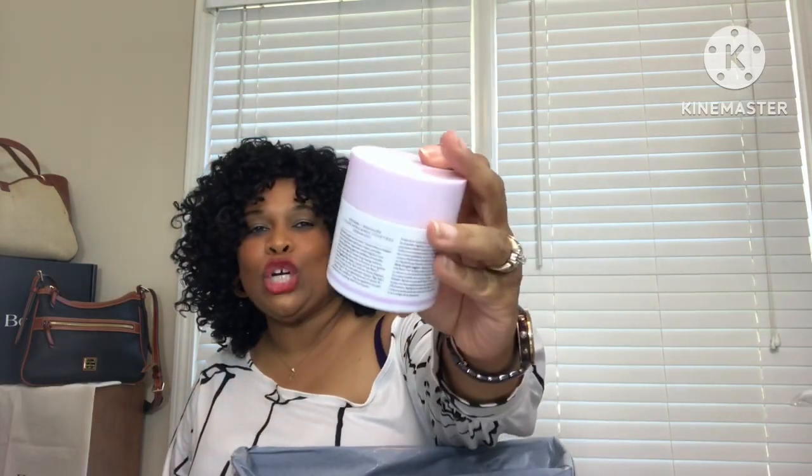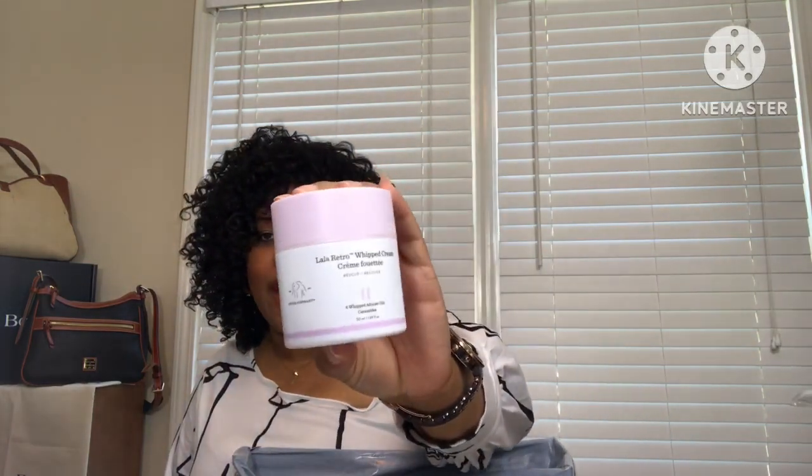Okay, so the next item is the La Retro Whipped Cream from the brand Drunk Elephant. This is my go-to moisturizer for the colder weather months. I used this into early April. I was in the Northeast. It was still relatively chilly, and I needed a thick moisturizer to get me through the end of the season. This is now empty. This was my last backup.